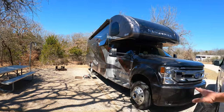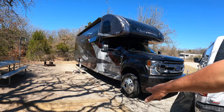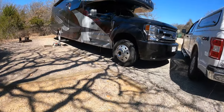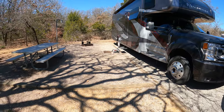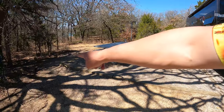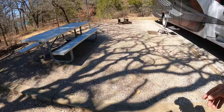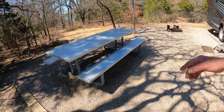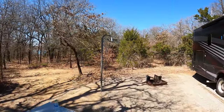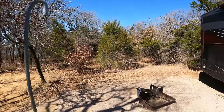A very level site. It does lean a little to this side, so I've got a little elevation on this tire. It's still touching the ground, but it's not completely on the ground. There is a tow catcher with the wood retainer. This thing right here, whatever you want to call it, aluminum picnic table, the ubiquitous lantern hook, so we're going to be camping in total comfort and style thanks to having the lantern hook.